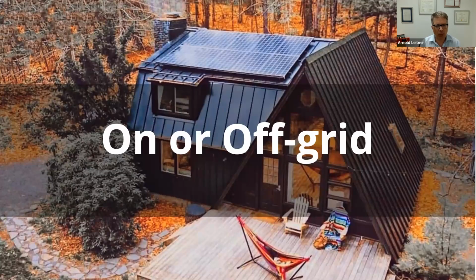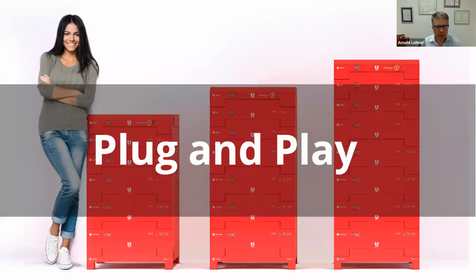Because the power block is always a grid forming system, you are at the same time on and off grid. There's no difference. Everything is plug and play. Here we're showing a step forward to our anticipated stackable module system that just gets rid of the rack, but otherwise it's the same good power block.